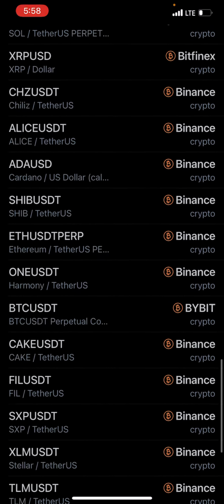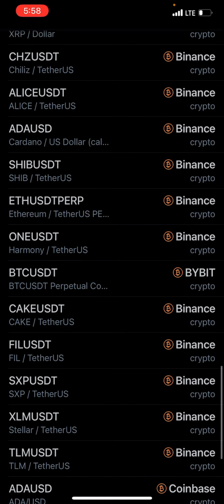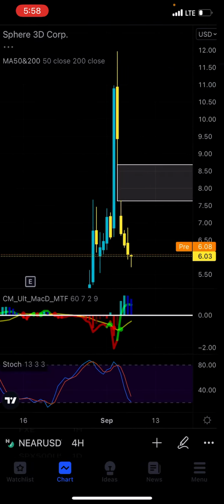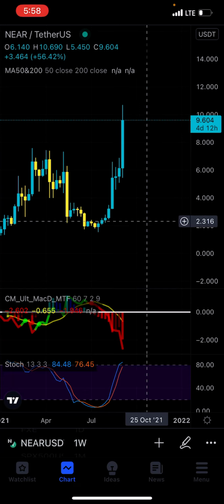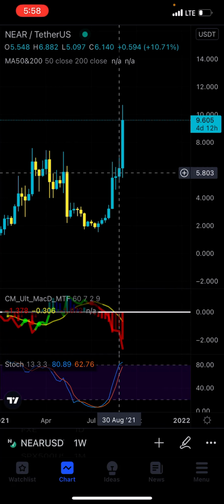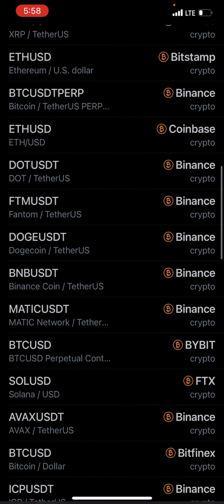The great part about this is that I have actually been looking at the brand new, newer crypto that are on the trending list, and one that I was keeping my eye on is called Near. Even though everything crashed, Near has been running to the upside, right? Even getting in a little bit late at $5.70, maybe back last week, you would have seen a full 100% gain, right? So this is why the trending page on TradingView is super important.